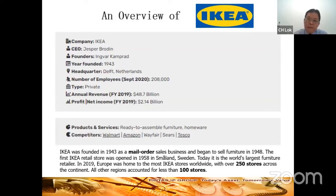Currently, IKEA is a non-listed entity. It's a private company. And in 2019, it had a revenue of $48 billion.